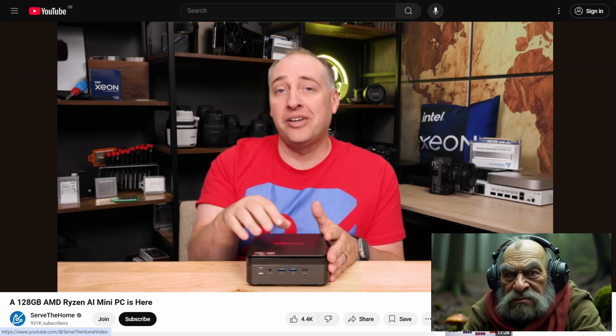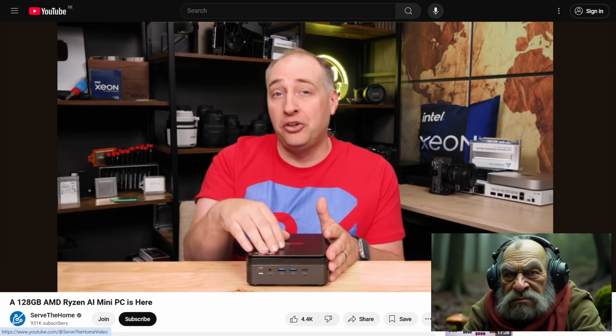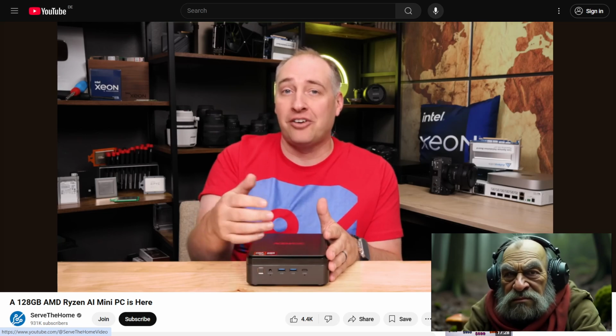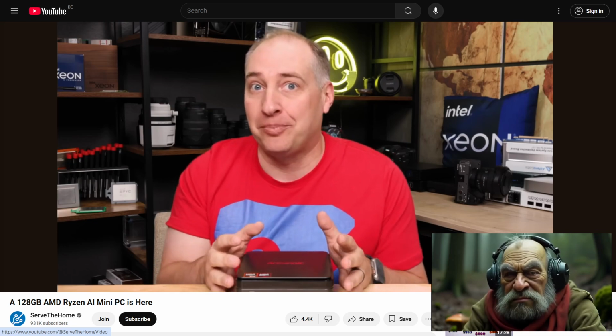So if you want to allocate 96 gigabytes of your 128 of memory to the GPU versus the CPU, you'd have to install the Radeon software to do that. You can't do it in BIOS, or at least we couldn't find it in the BIOS. And it's also not a system that I'm going to hold my breath for really good BIOS updates and support, right? So just keep that in mind.